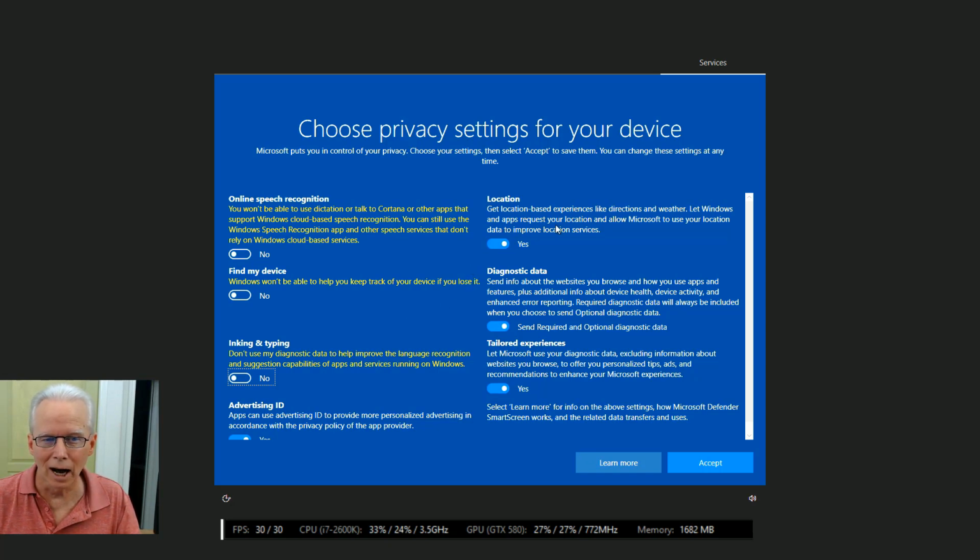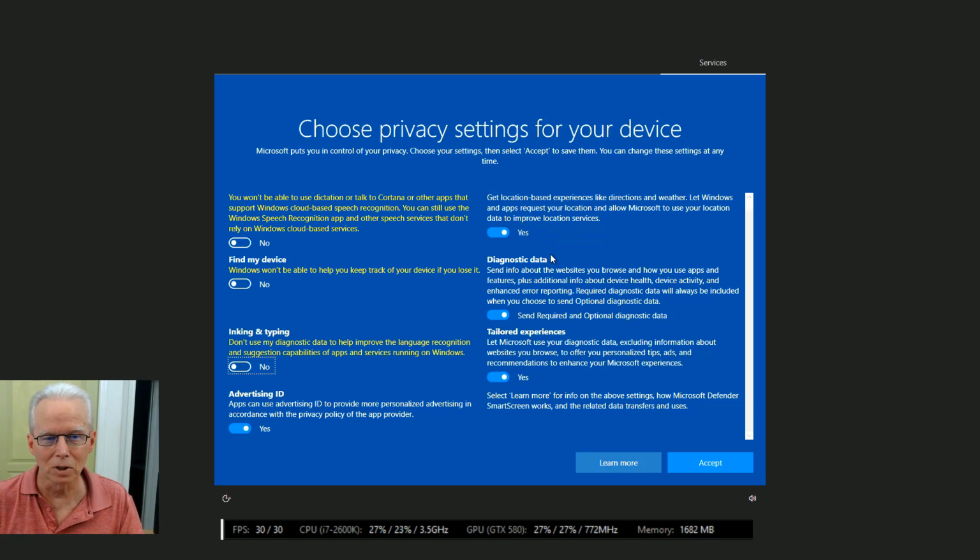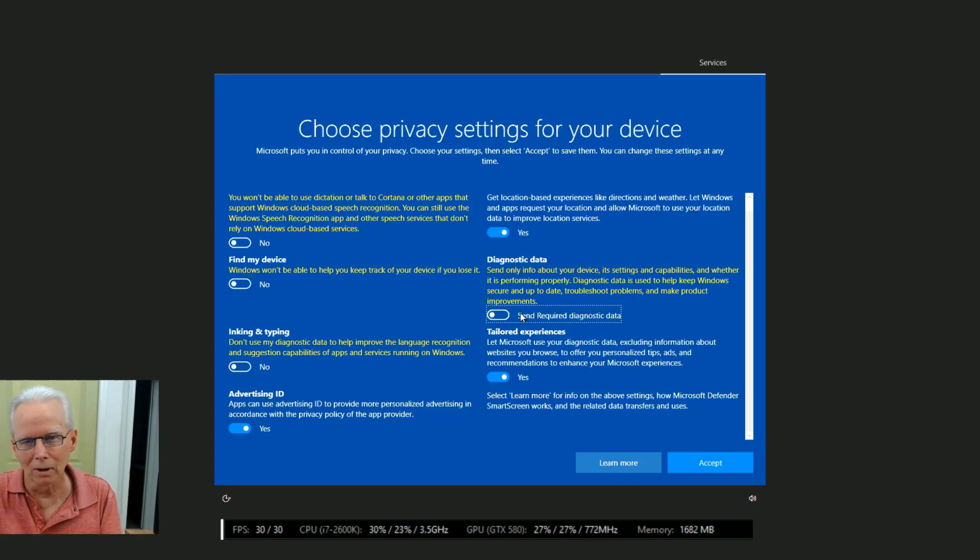And location, I like that. I like when I go to a web browser or use an app for it to know where I'm at. It gives me more convenient information. People who are concerned about privacy would turn that off. Diagnostic data, I like to turn that off. I just want less traffic on my network. Sending more diagnostic information is really useful and good if you're having troubles with your computer. Other than that, no, I'll just do the required.